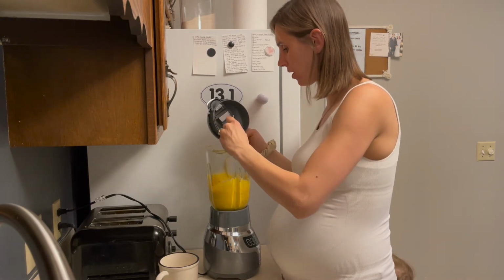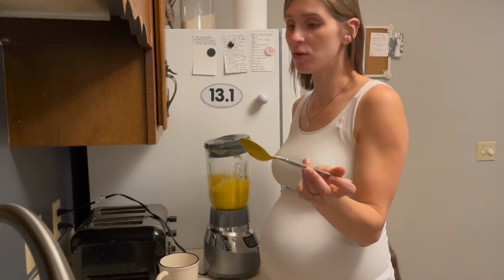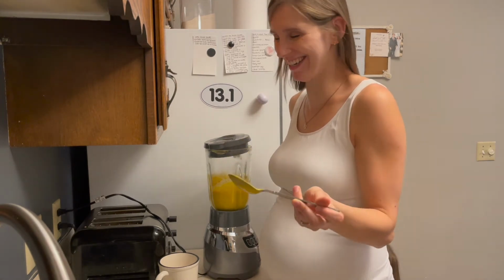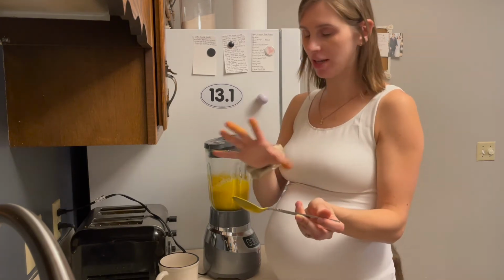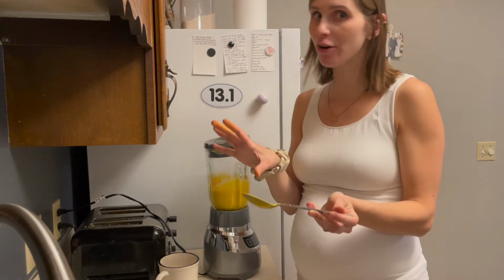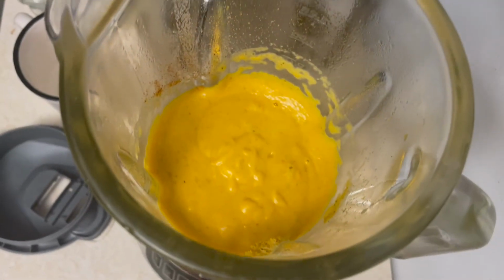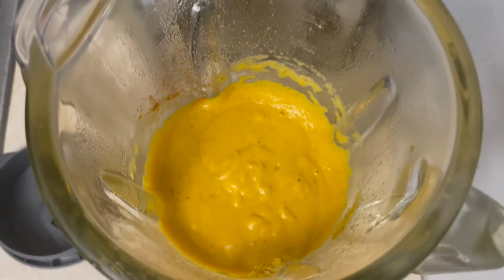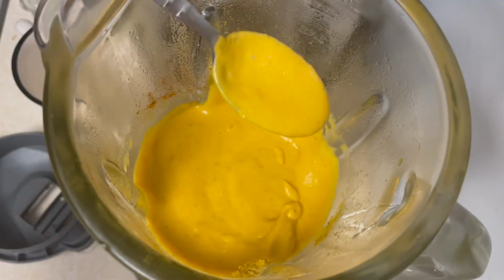And you know, when I had my husband try this, he said it's really good, but you cannot call it mac and cheese. So we're still going to call it mac and cheese, but it just lets you know it doesn't taste just like Kraft mac and cheese, but it's really good. So here's what we're looking at for our cheese. Show you that nice consistency. So good.